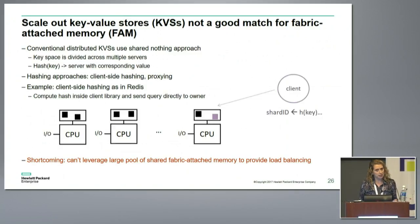That works well, but there's a potential shortcoming if you have very skewed access patterns. If some keys are much more popular than others, then there's the potential for a lot of load imbalance between the different servers, because some servers are serving up popular keys, others are serving up less popular keys, and as a result, there's really not an easy opportunity to balance the load between them if we go with this strict partitioning of the keys between the different nodes. So we can't leverage the shared pool of non-volatile memory in order to do better load balancing in these skewed access pattern cases.